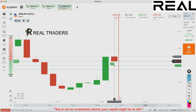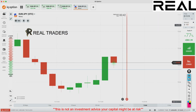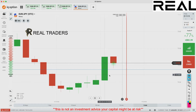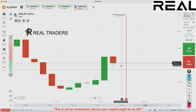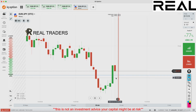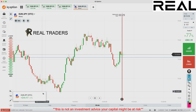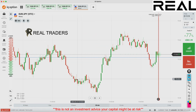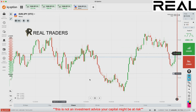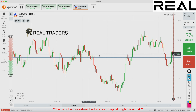It is dangerous because I missed the right entry for lower option. I placed a higher option with marginal safety because of this round number, you can see, with 2 zeros. So let's see. Okay, you can see this is a winning trade because of rejection. Okay, let me check.